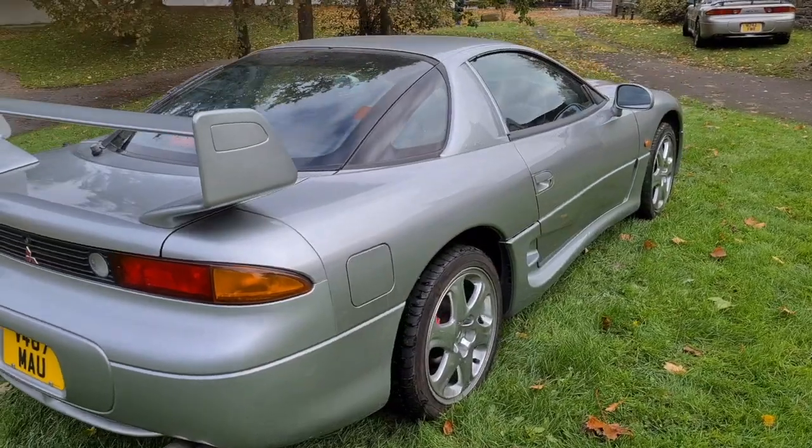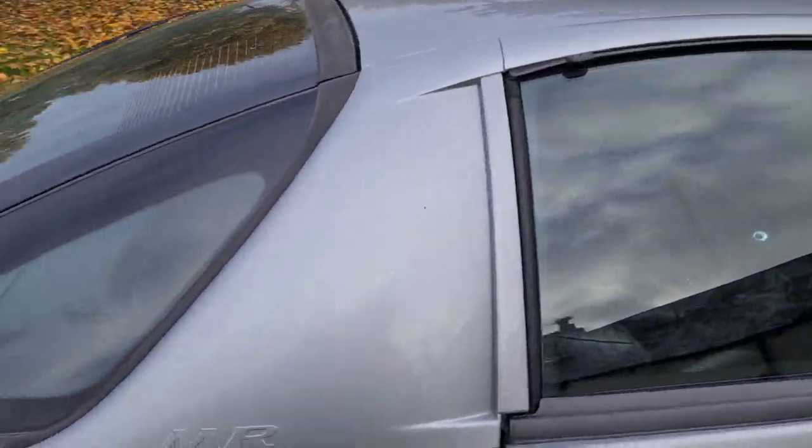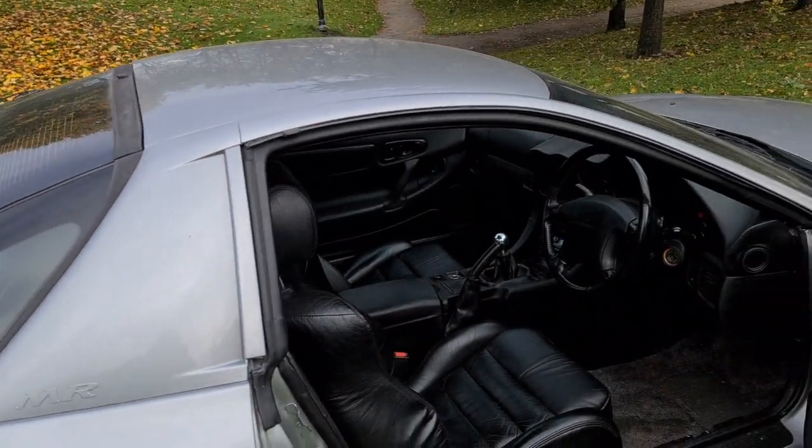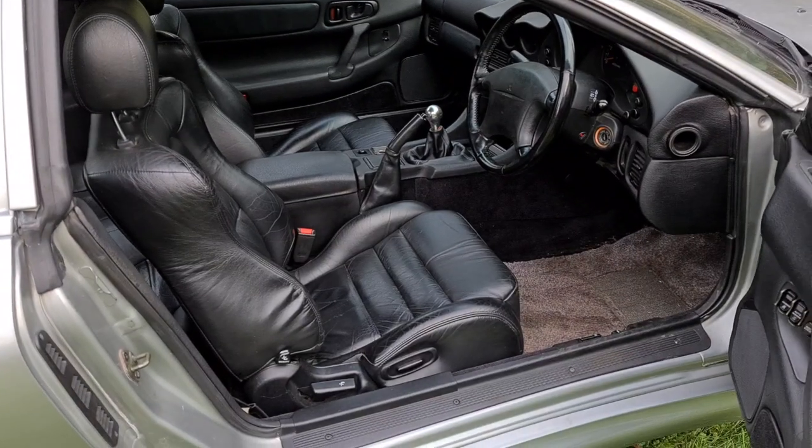Heading for a look at the interior, I've put in this one a leather interior, as the original cloth was getting a little bit tired.